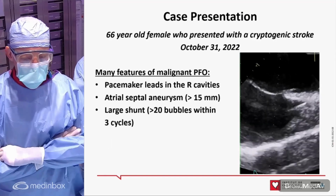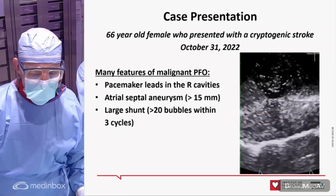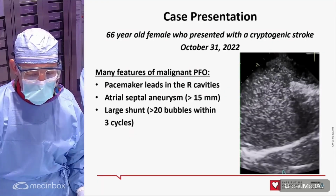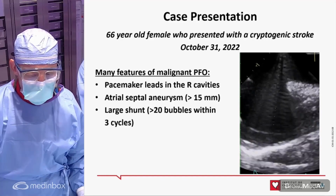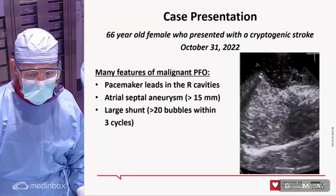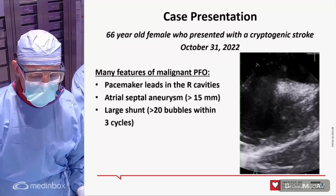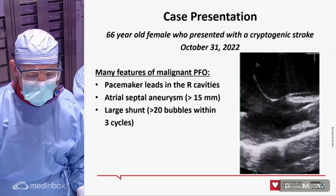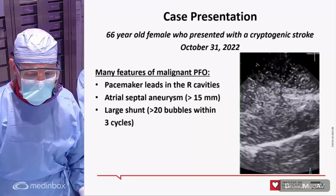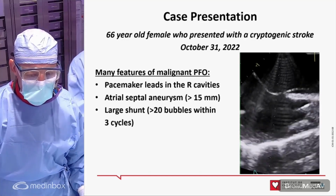Next slide. So this is the PFO, and you will see an injection from the arm. So first of all, you see pacemaker leads in the right cavities. You see also a large atrial septal aneurysm, and you see also a large shunt, meaning more than 20 bubbles within 3 cardiac cycles. So all these features suggest a very malignant PFO. So it's clear that in her case, we think that the PFO is probably causal for the stroke.